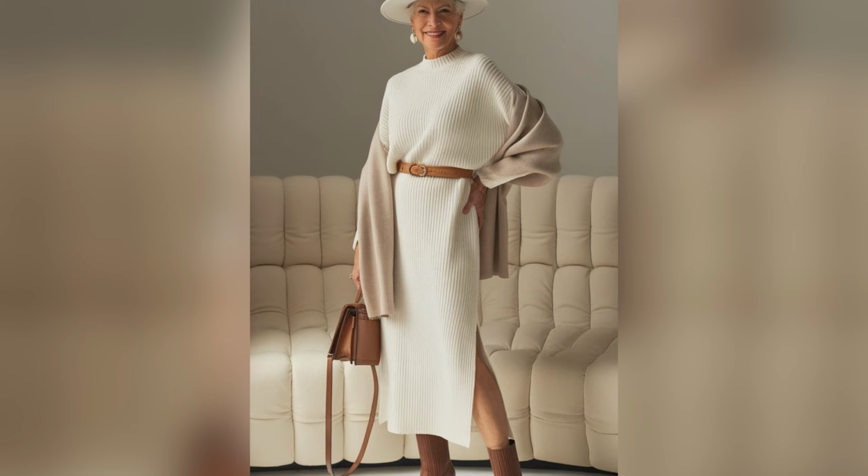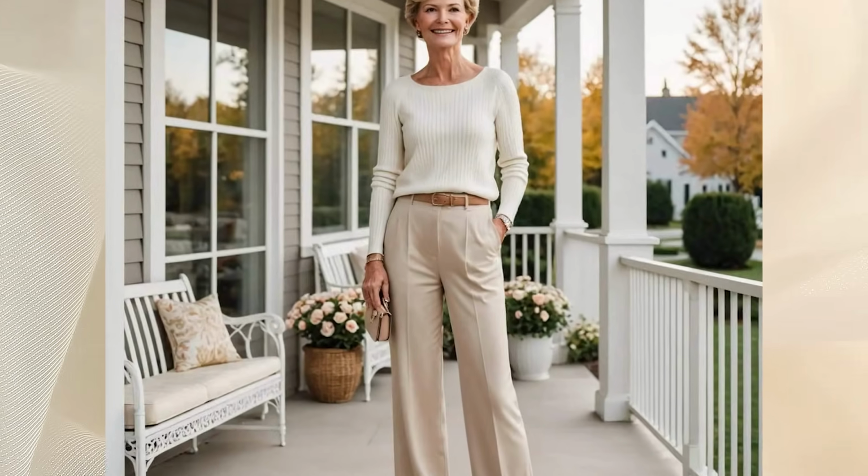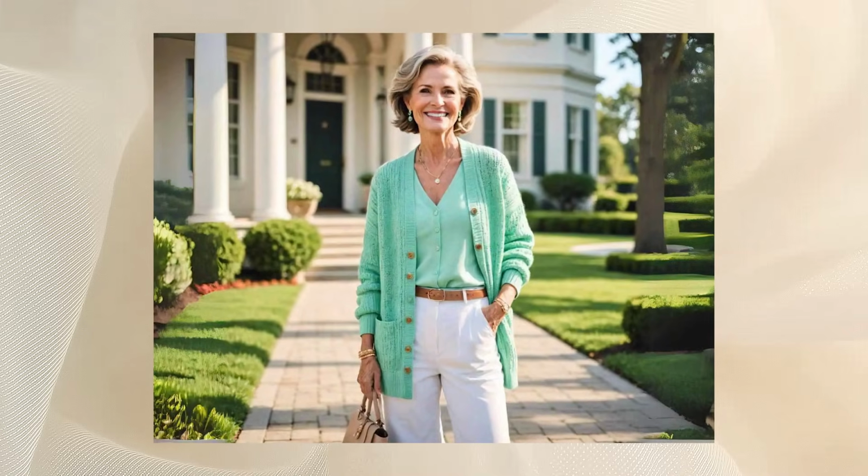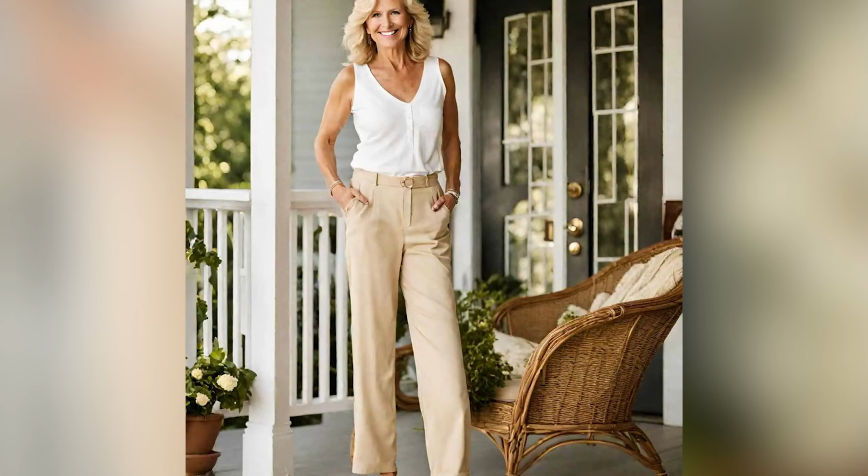Soft belts, fabric ties, or slim leather styles are especially flattering because they guide the eye without interrupting the flow of your outfit. Choose belt colors that blend gently with your clothing, so the waist looks emphasized but not separated. This small adjustment creates a beautiful proportion that feels naturally balanced and comfortably elegant.